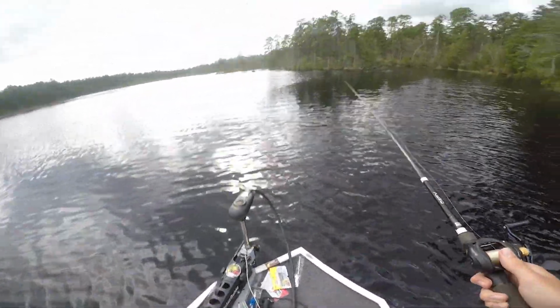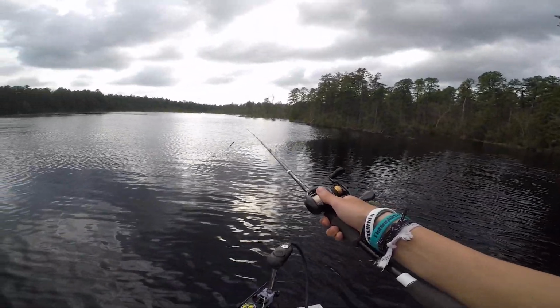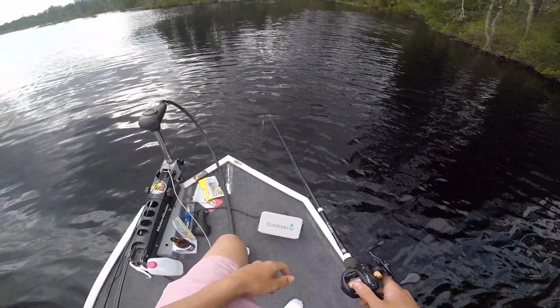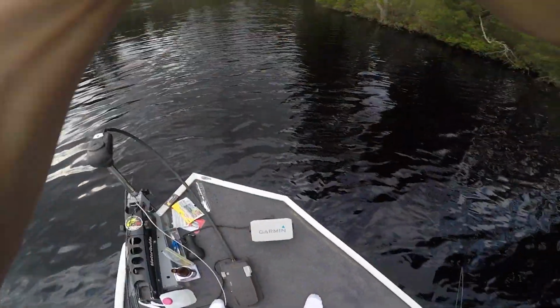Fishing at. All this looks insane. I don't know if you guys can really see this, but tons of islands, tons of laydowns. I mean, this looks like prime bass and pickerel land right here, especially pickerel land. Grass, weeds, all the stuff.